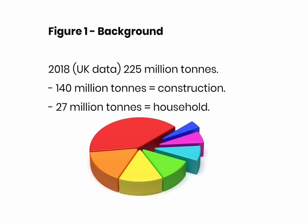So we know in 2018, the UK produced approximately 225 million tonnes of waste. And of that 225 million tonnes, we've got 140 million tonnes coming from construction, so building, and we've got 27 million tonnes of that waste then coming from household. And that waste could be things like food packaging, plastics, cardboards, etc. But it's still contributing towards that 27 million tonnes. So you've obviously got a little pie chart there. So in the exam, they might ask you to describe the data that's in front of it.